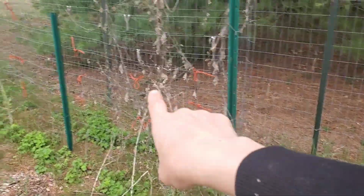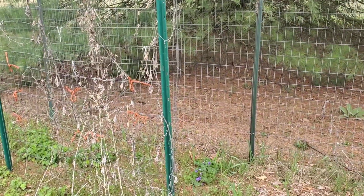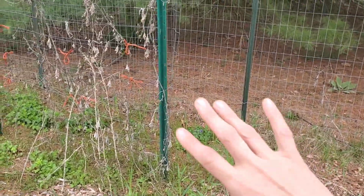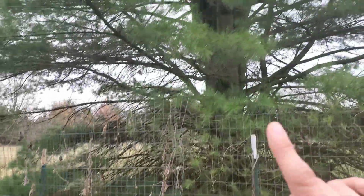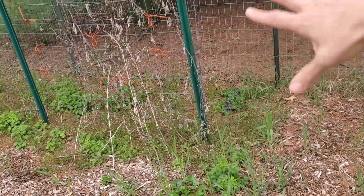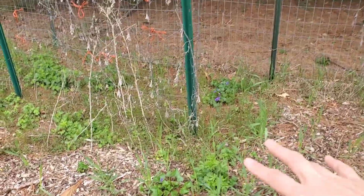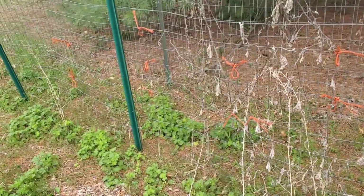I think I kind of want to take this trellis out. It's right by my pine tree. It does not do well. It actually would probably do better to have my blueberries over here. They like the acidic soil from the pine. And it's actually not from the pine needles. It's from the mycelium, the mushroom growth under the ground that help out the pine trees that create the acidity. So this definitely is the most acidic part of the garden.